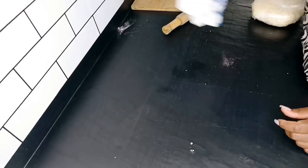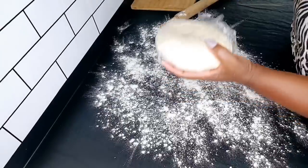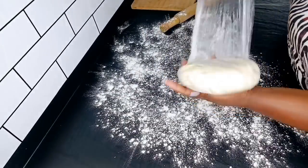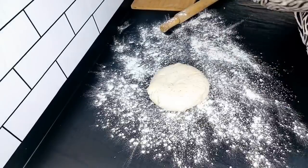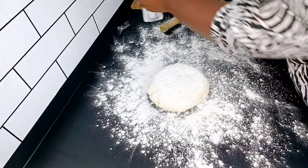So after 40 minutes, we are going to start the folding part where I keep rolling out the dough. Even if it looks a little bit rough, it will just come together and eventually as we roll out, it will just become smooth.